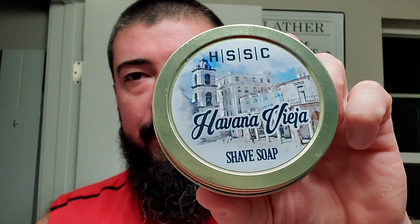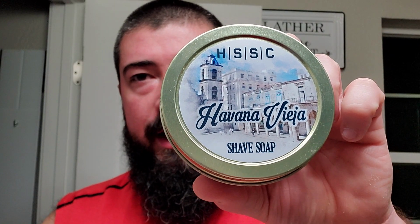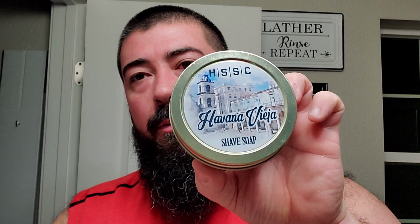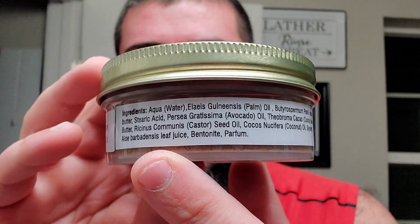Alright, we are back with Jank Ass Tins Week, and we chose one today after the verdict of 10 lids being considered Jank Ass Tins. We roped in HSSC, Highland Springs Soap Company, Havana Vieja, and this is their vegan formula. So you can see the ingredients there.